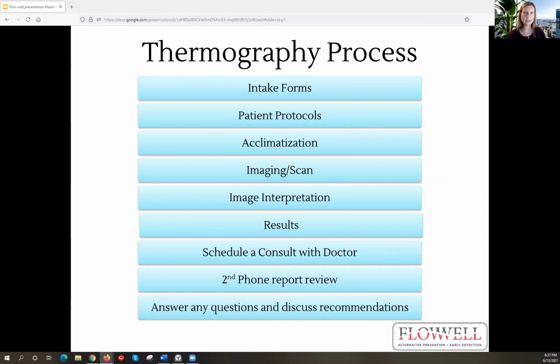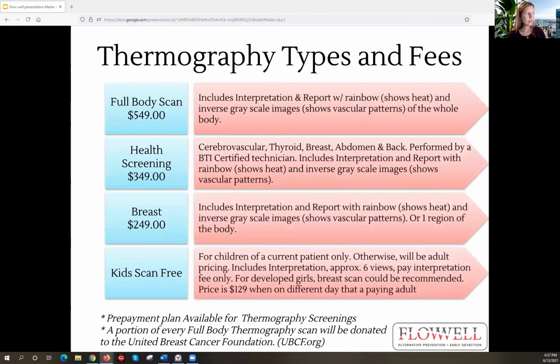Always schedule a consult with your doctor once you get the report back. And your doctor is going to guide you, and then we go over the reports again with you for a second time. We basically want to make sure you get the most benefit out of your results, so we make sure all your questions were answered, or if not, we help you to formulate questions for your doctor, and of course we also discuss the follow-up at those phone report reviews.